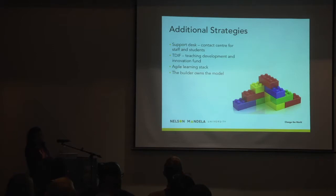as part of it, we identified champions within the faculties, and it also then lessened the support burden. It informed policy development. We had some research papers from it. It sparked e-tutoring and e-assessment at Mandela University.